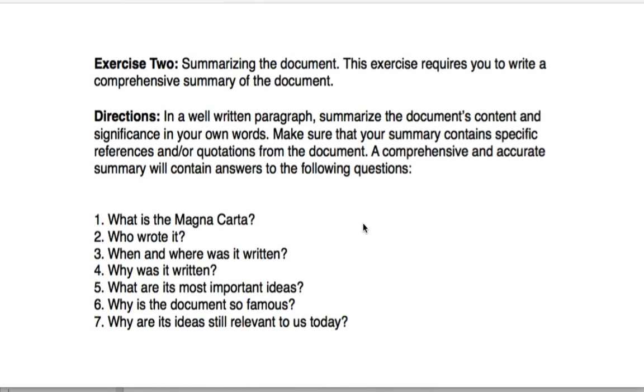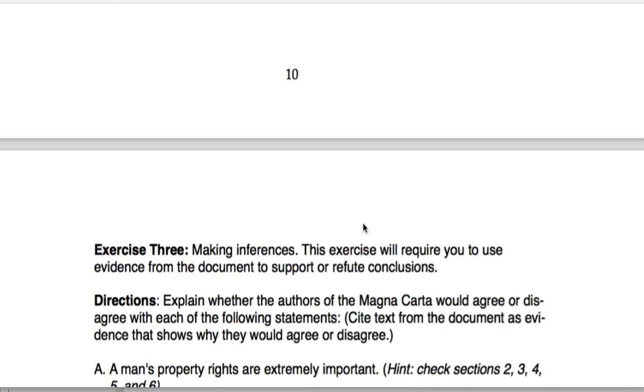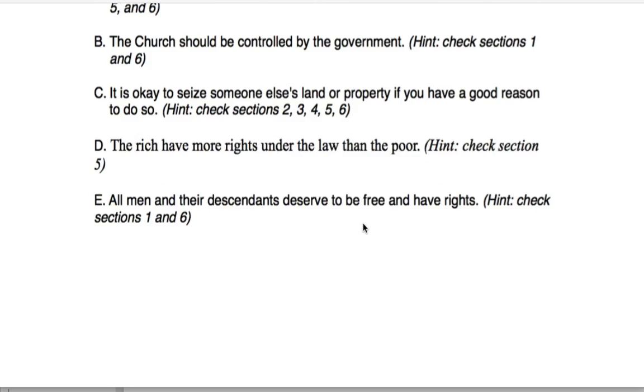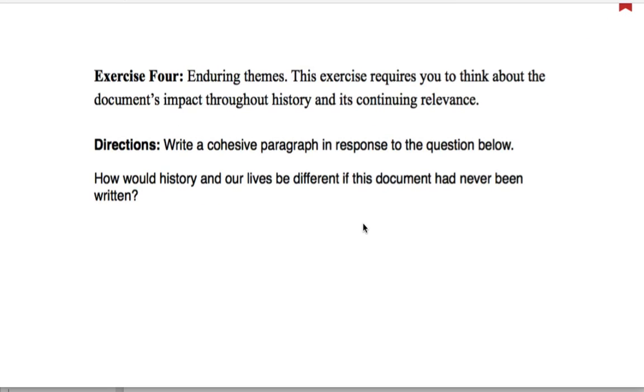In exercise 2, they get to summarize the document by, again, answering some of these questions about it. In exercise 3, the students get to make inferences about the document, and there are hints. So, for example, in this exercise, students would agree or disagree with each of the following statements. A man's property rights are extremely important. And then they would check sections 2, 3, and 4, 5, and 6 to find the answers to that. So you see the students are constantly being referred back to the document. Then there are enduring themes, where the student writes about the document's impact through history and its continuing relevance.